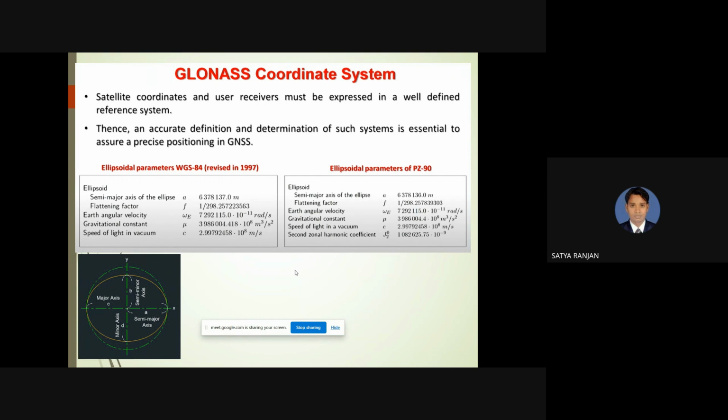GLONASS coordinate system. Every GPS uses some coordinate system, that is a virtual coordinate system, which is the same as the geometry of the Earth, an imaginary surface. So the accurate definition of the coordinate system is to assure precise positioning of GNSS. So there are ellipsoidal parameters like WGS84. Other geodetic systems are also used. Ellipsoid parameters of PZ-90. So different ellipsoid information is there, which is used by the GLONASS system.